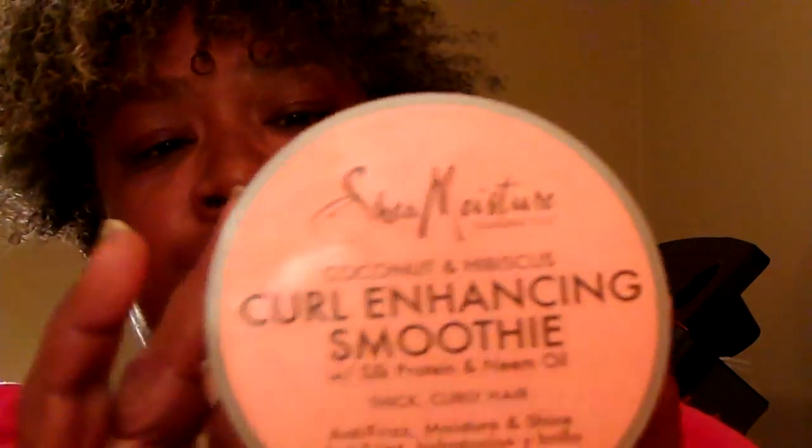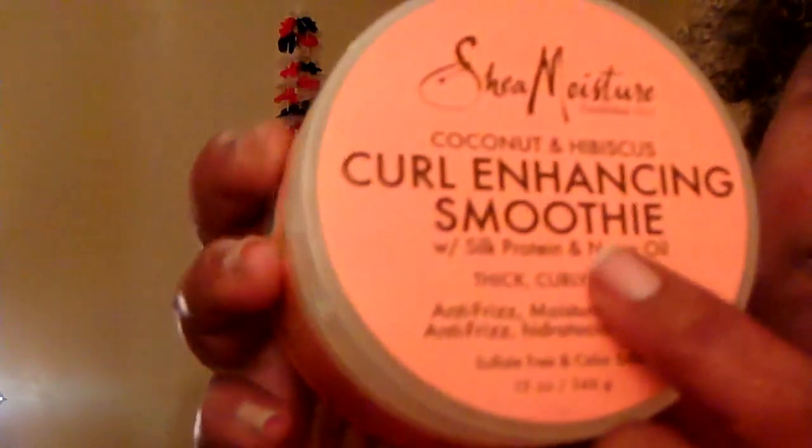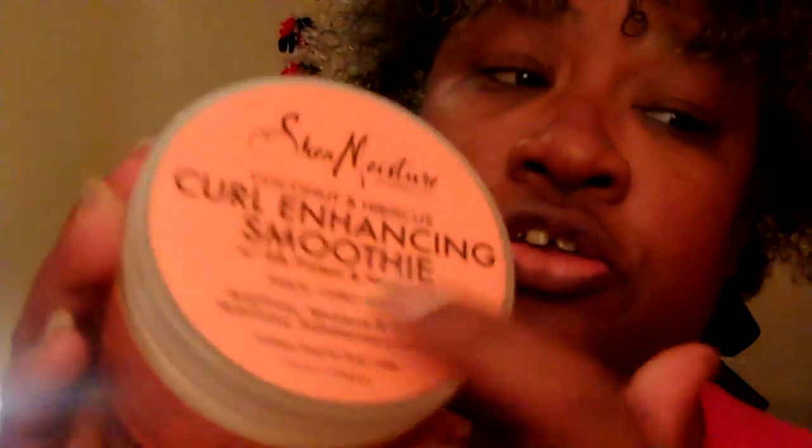This one, the first time I started going natural, was the Shea Moisture. The Shea Moisture Curl Enhance Smoothie. I started using that, and I tried it on my hair.